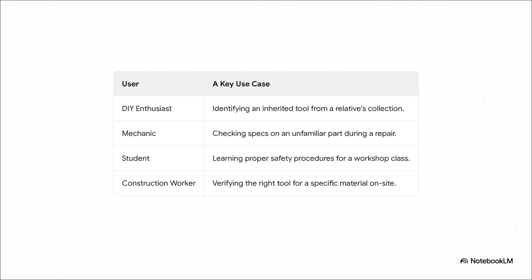You've got the weekend DIYer who finds some bizarre tool in an old collection, or a mechanic who comes across an unfamiliar part and needs the specs right now. Think about a student in a shop class learning the right safety rules, or a construction worker on site who needs to double-check they're using the right tool for the job. It's a simple, elegant solution for a bunch of very real problems.